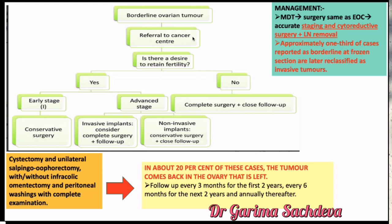If you are doing conservative surgery, what does that mean? Cystectomy, unilateral salpingo-oophorectomy, with or without infracolic omentectomy, peritoneal washing, and complete examination. In about 20% of these cases, the tumors come back in the ovary that is left. So there is a high chance of recurrence. That's why you have to follow them very frequently.